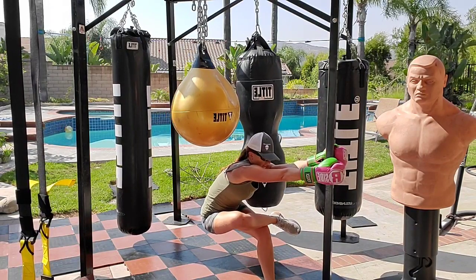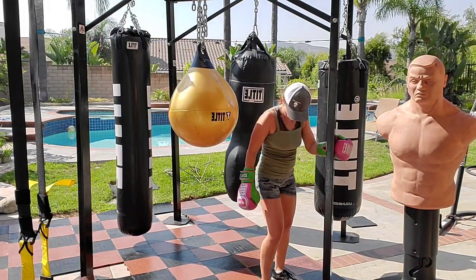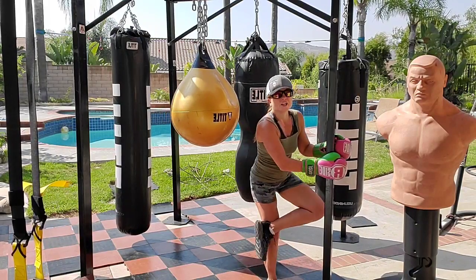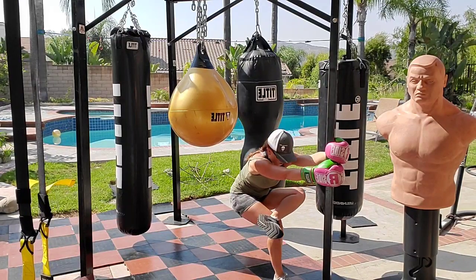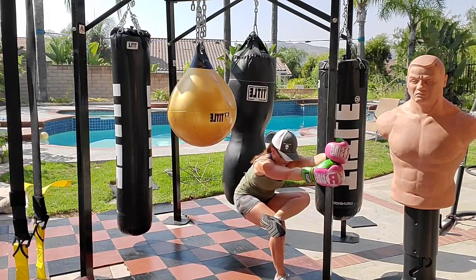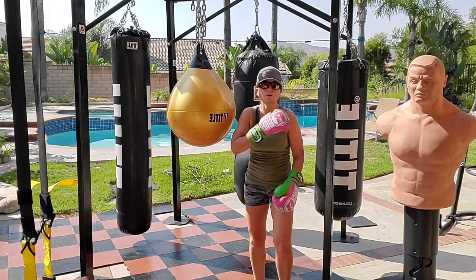Sit in for like 20, 30 seconds on one and then switch. So bring one leg over that knee. Hold it again. You gotta sit low. Let it stretch. Hug that pole. Sit low. Oh, it feels so good. That hip opening up, that glute. Yes, and stretch the front of your shoulders.